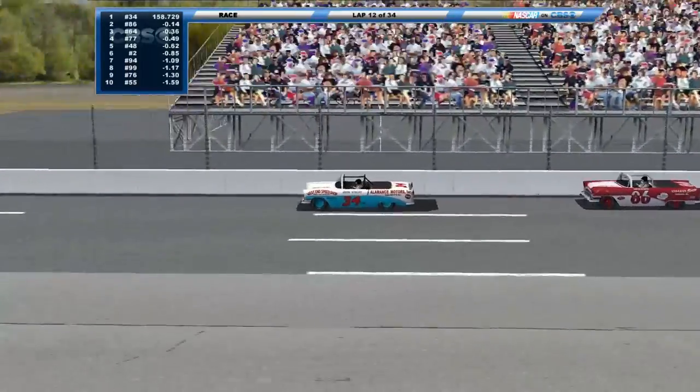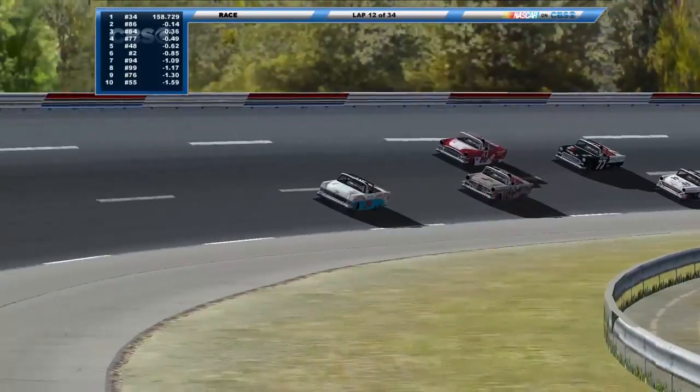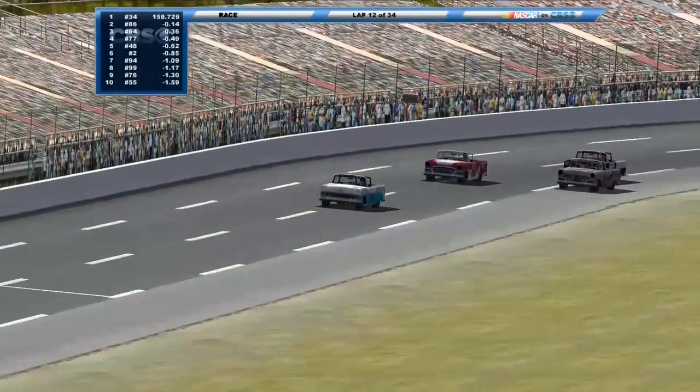Could even go caution-free at Charlotte. That might be a first. A caution-free race at Charlotte Motor Speedway. You never know. Still got plenty of racing left to do.